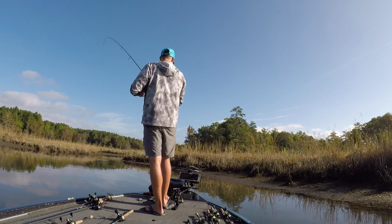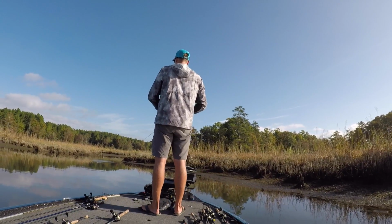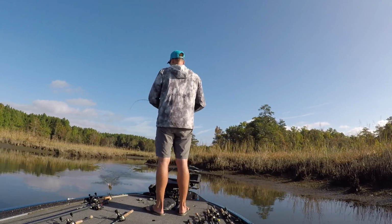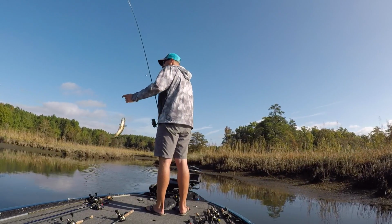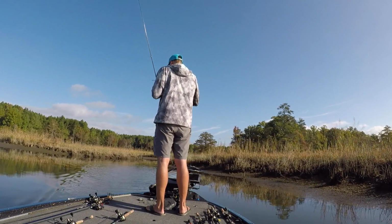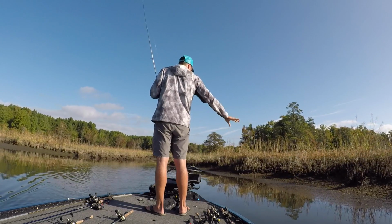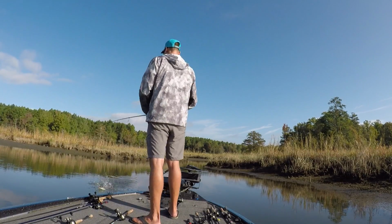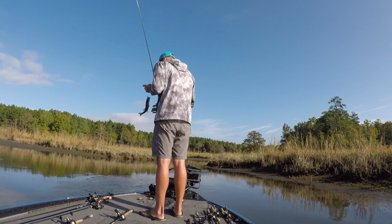So in this situation, I was actually throwing a really small Kitech, a Kitech 2.8 on a 1/8 ounce jig head. I thought maybe if I throw a real small swim bait, I might be able to get some fish. And I certainly started catching a few fish on it, just weren't the right size.